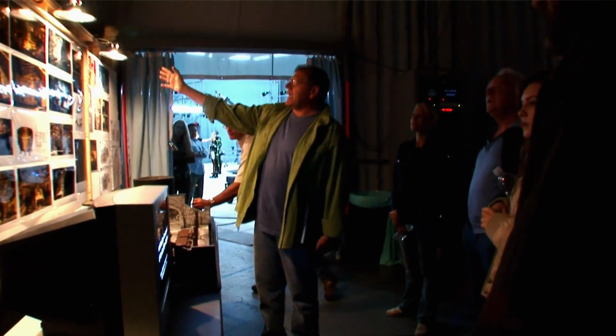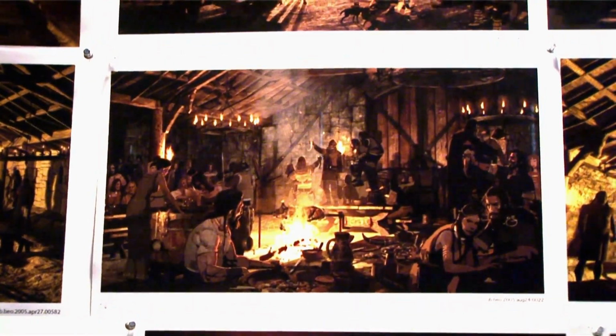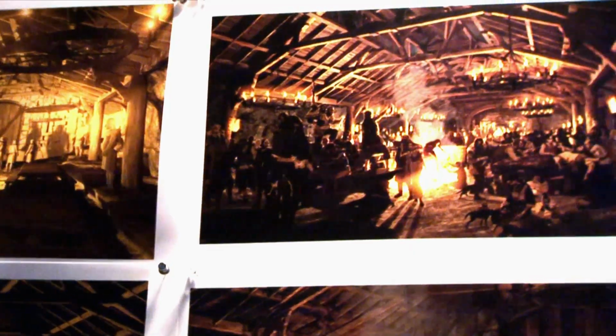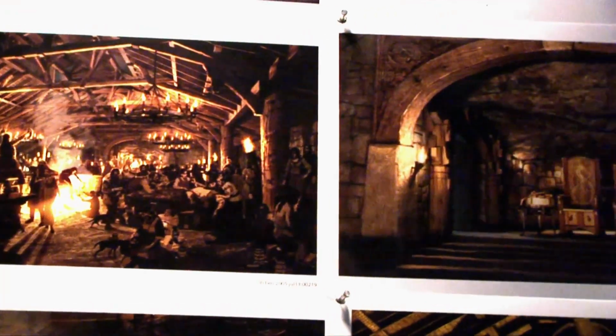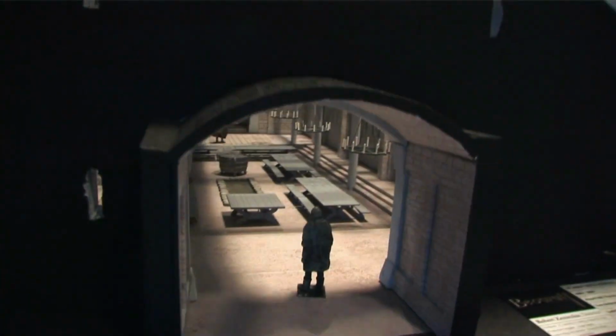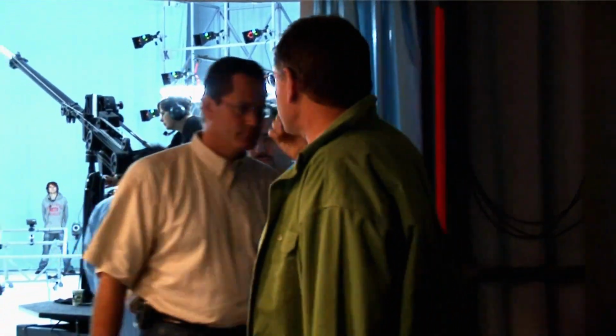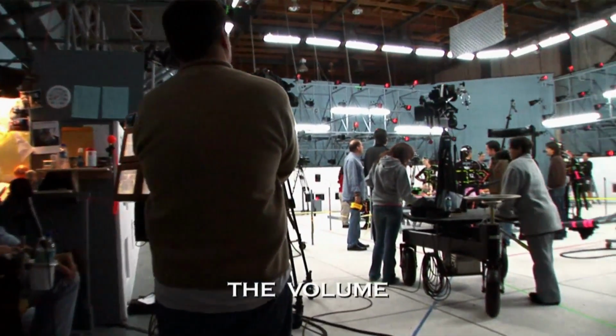We have paintings to show you kind of what the lighting's going to look like, what the texture's going to look like, what the feel's going to look like. You'll get a sense of scale and the detail of everything that's going to be here. We'll have a model here, and everyone will have a visual reference. So I'll be able to say, okay, no, this is where you're standing. And then this, of course, is our volume.